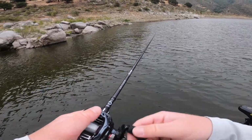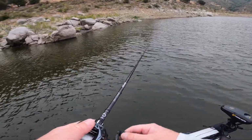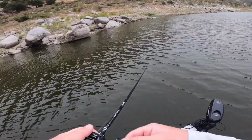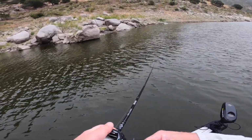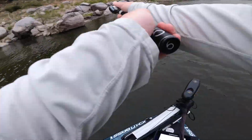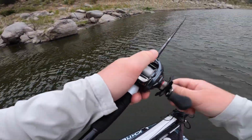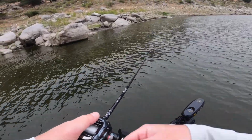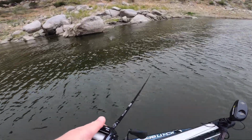So that last fish, guys, I casted, and I couldn't see my bait, and I ended up getting bit and had no idea. I ended up coming around this little rock that's sitting right up in front of me right now, and I saw the fish jump out of the water, and that's how I knew that I had a fish on. I had no idea, never really got a hook set on it or anything like that, so that was a little bit of a bummer.